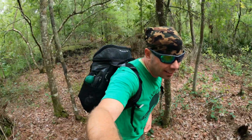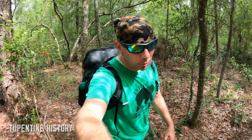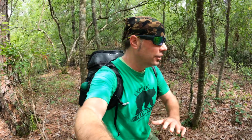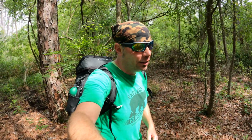How neat is this? Exploring here through the forest, seeing some pine trees here that were used during the turpentine era in this industry. And that's just one of the layers of history throughout this forest that you can learn and discover is this turpentine history.